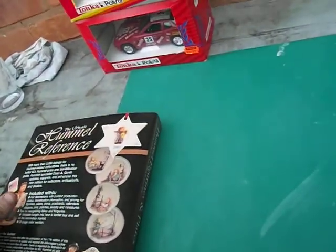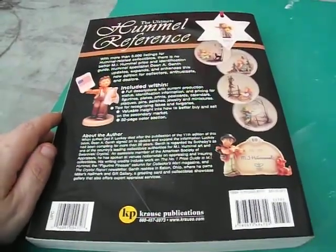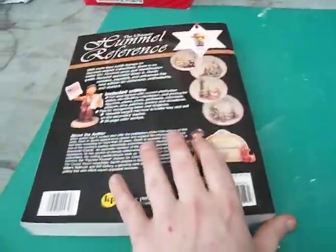To say it's a really big book, 560 pages. The original price of this book was $27.95. There we go, back in focus. It's by Krause Publications, which makes some cool books actually. I've got quite a few books from those. So this is just my review.